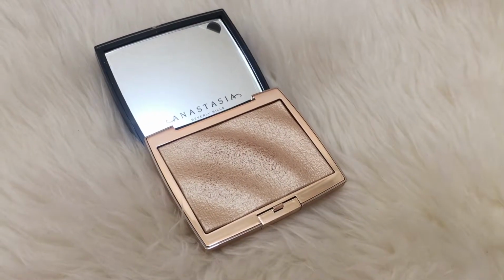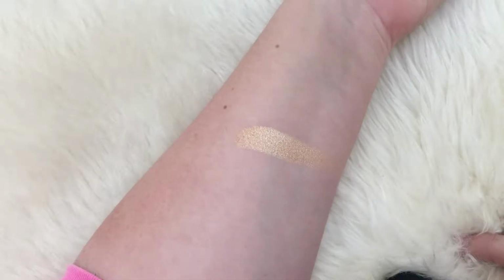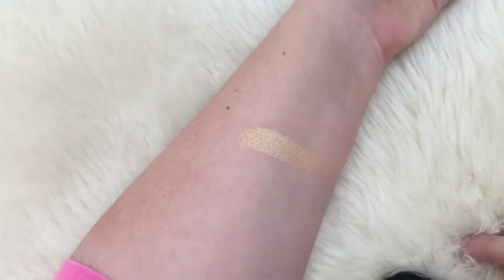Okay guys, so the first highlighter I'm going to talk about today is one that I just recently got. Like I said, I've only been using it for about 2 weeks now, but it is by far one of my favorite highlighters. It is the Amrezy highlight from Anastasia, and I love it. It's just this beautiful golden highlight, and a lot of people said that it would be too dark for my fair skin, but honestly I think it is gorgeous on my skin.